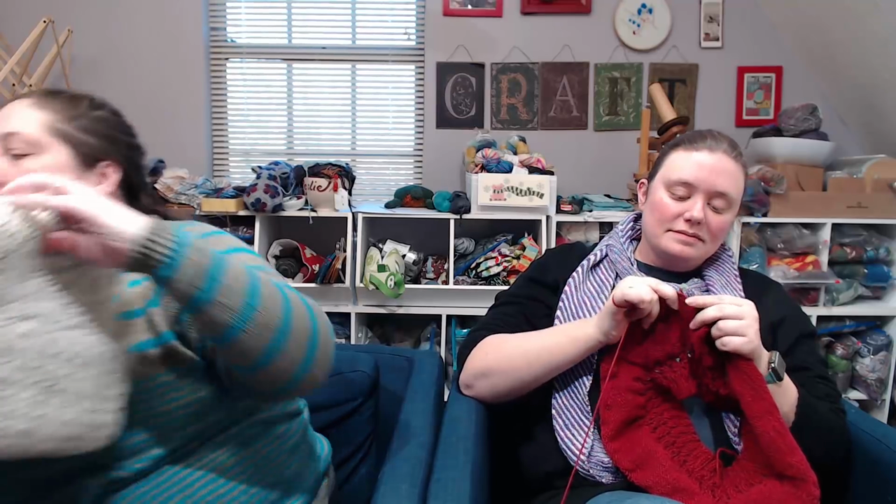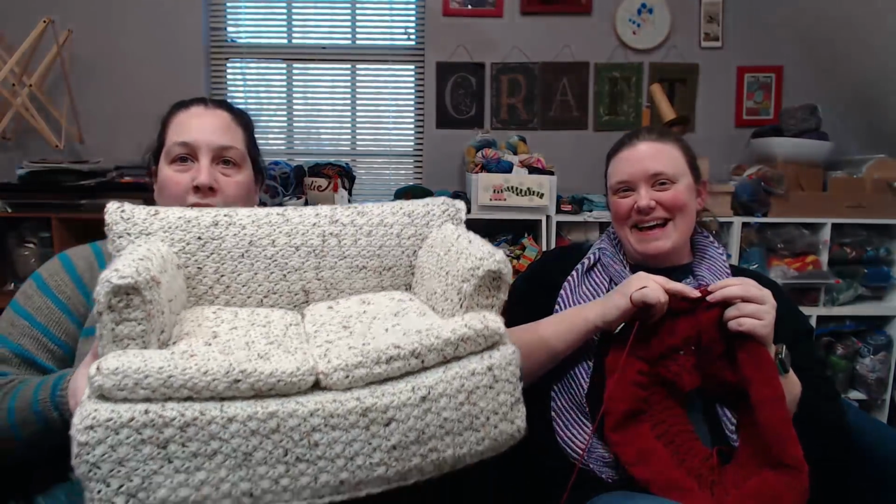So there's that, and then the other, it's sort of an FO but not exactly yet, so it's cat couch time. Yay, cat couch time! So I was seaming this at knit night on Wednesday. Look at that! This is my cat couch. It kind of reminds me of Pee-wee's Playhouse couch. What was its name? Couchy?